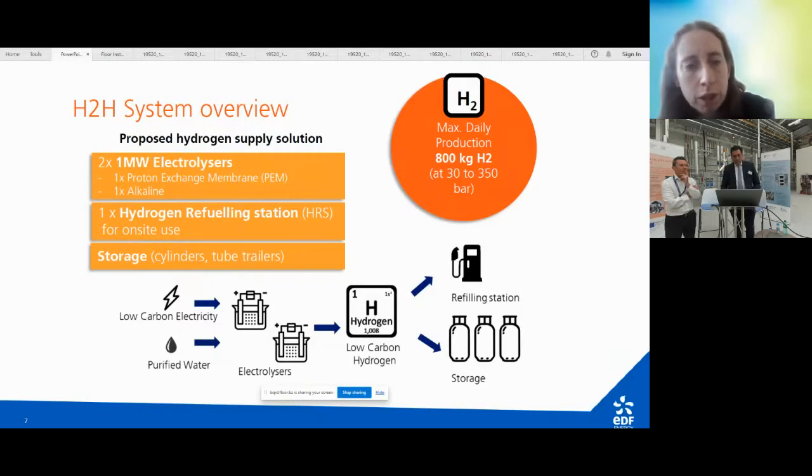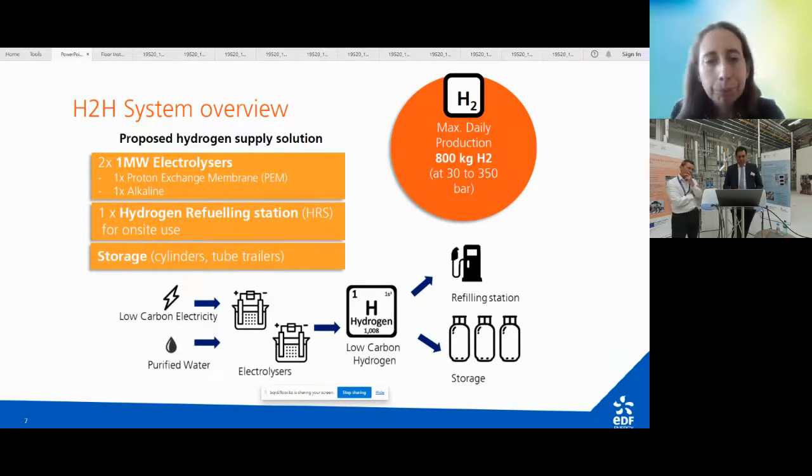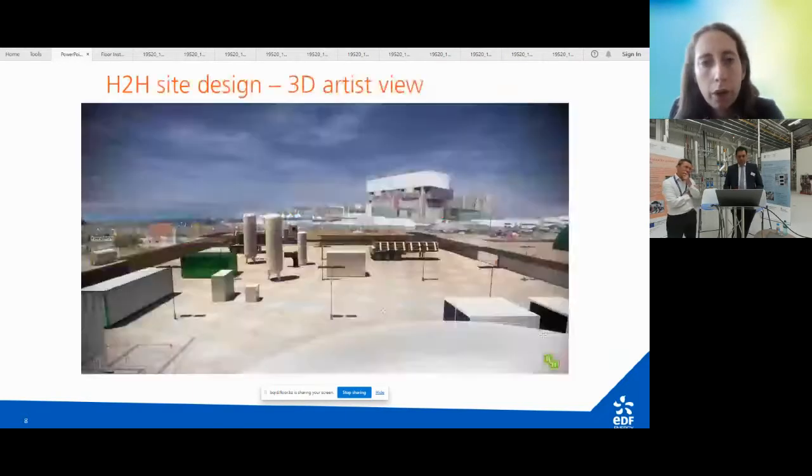There would be storage in cylinders and tube trailers on the site. The idea was to produce around 800 kilograms every day. And then this is a nice little mock-up of what it would look like.